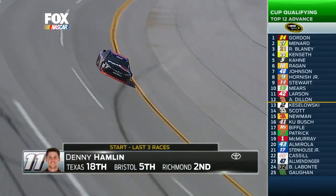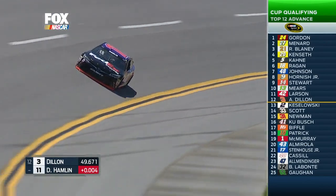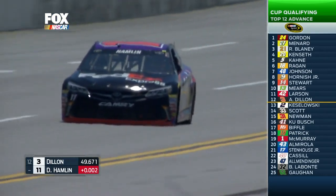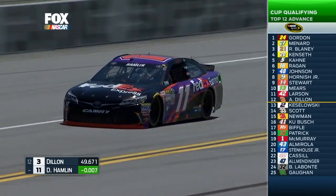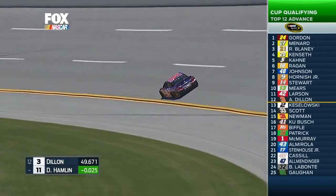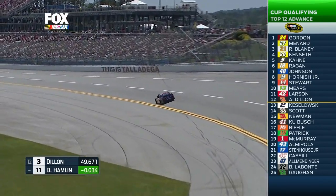And Denny Hamlin for Joe Gibbs Racing in the FedEx Express Toyota is our next qualifier. Yeah, and his two teammates, Matt Kenseth and Daniel Suarez, are both up inside the top 6 right now. And Darrell, it looks to me like if you run a high 49.5, you're going to advance. But if you run a mid to high 49.6, you're flirting with not making the top 12 right now. Well, let's run down the 6s. Johnson's a 6.0, and then you go 6.3, 6.5, 6.7, 6.7, 6.7, 6.7, 6.9, 6.9.